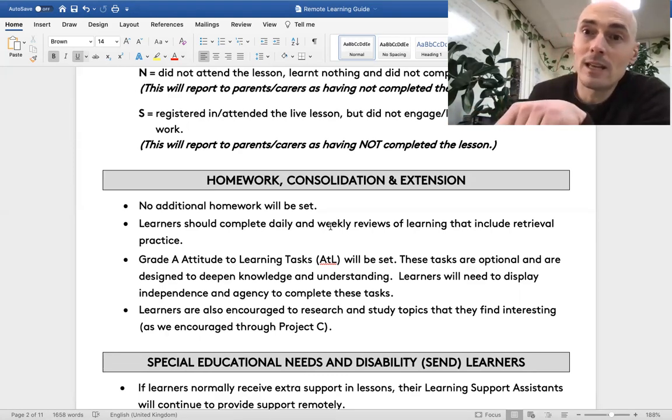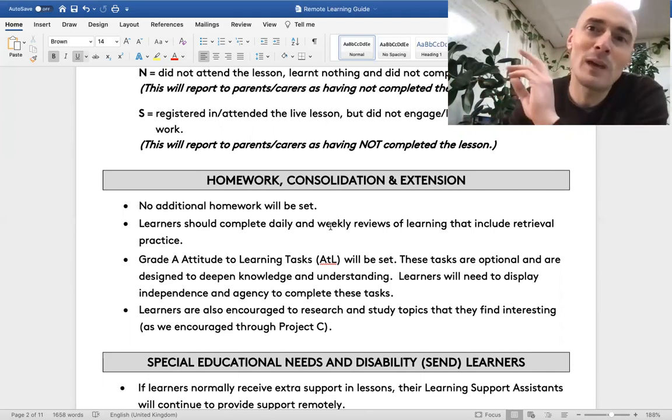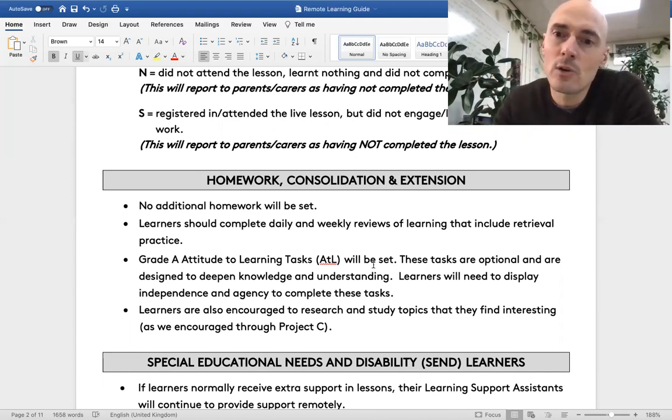If your child is engaging in a daily review of what they've learned that day, checking back over what they've learned and testing themselves on what they've learned, and then doing that each week, I'm telling you now, they'll make incredible academic progress over time. So if they engage in that independent retrieval practice, honestly, it'll make a massive, massive difference. I cannot recommend that highly enough.